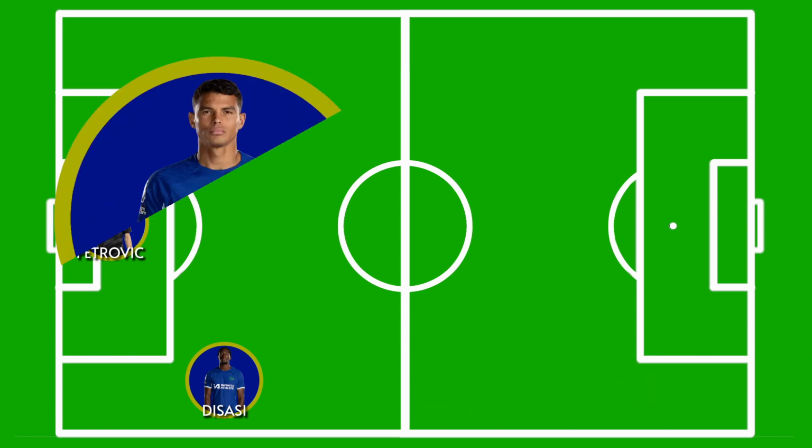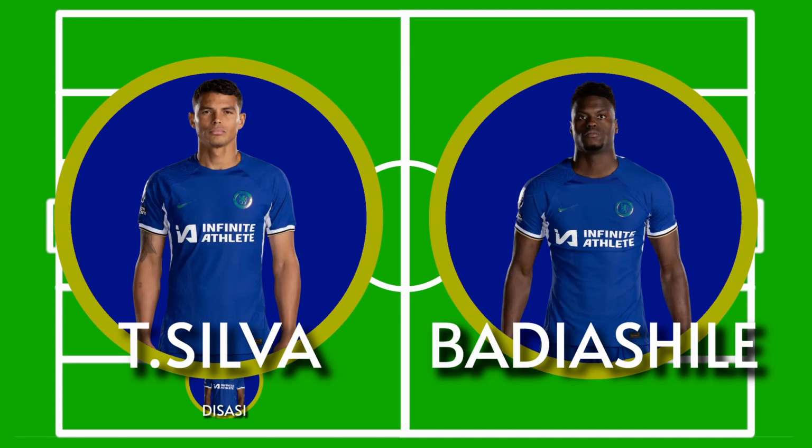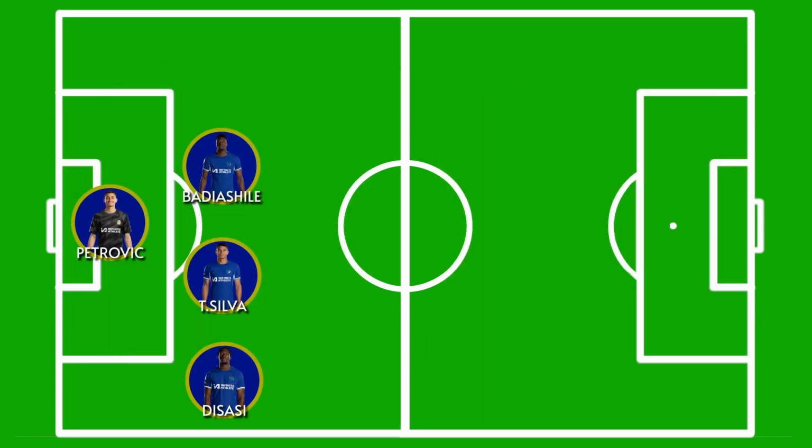In the centre will be the duo of Thiago Silva on the right and Benoit Badiashile on the left. I think Big Ben had a really good game against Everton overall, with the 2 goals being a stain on a decent performance. Now on the left I'm going to predict something a little wild.